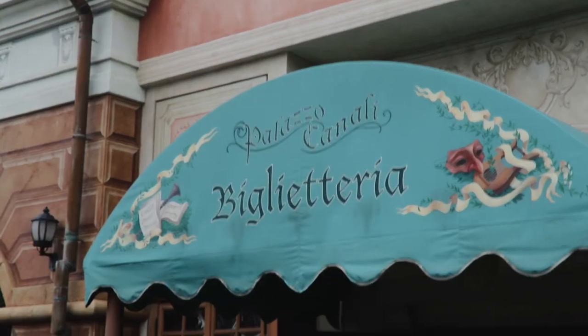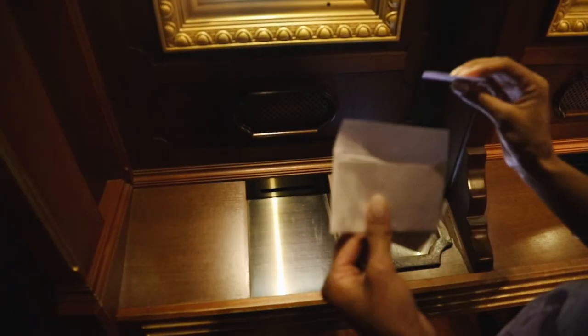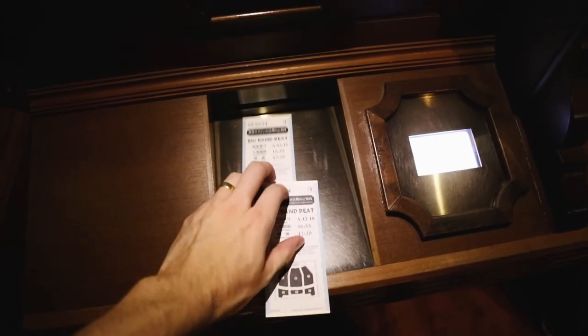Tower of Terror done, and now we're trying to get lottery tickets to Big Bang Beats, which is right here. The show's a jazz musical, and only based on lottery can people get tickets, so it's good to go early on and try your luck. Yay! We won tickets! We won tickets.